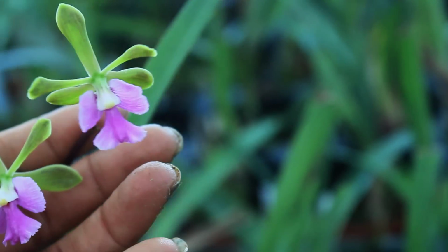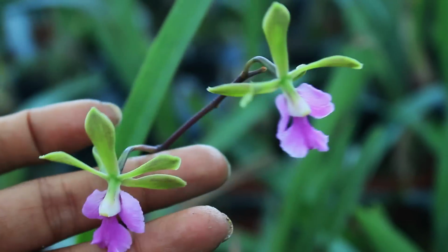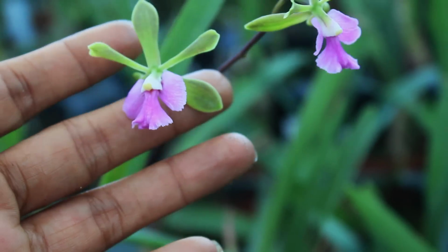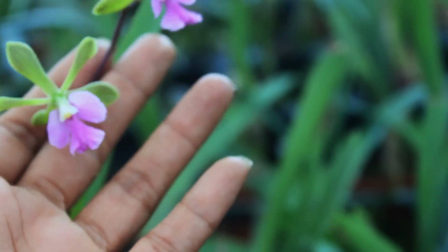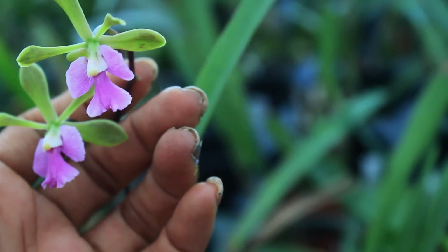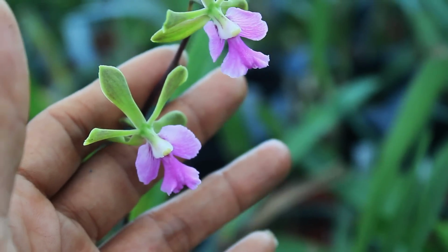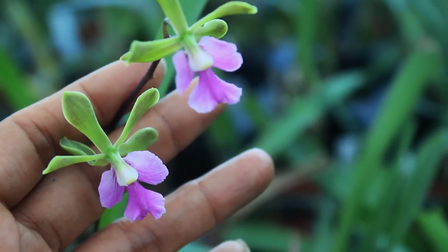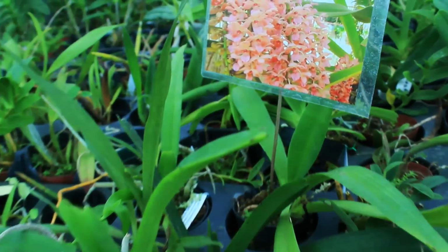Definitely an Encyclia variety. And oh my, the amazing thing about these blossoms, even though they are so small, is that the impact of the fragrance is enough to knock you off your feet. I'm telling you, folks, such a strong, beautiful, sweet fragrance right here. Unbelievably fragrant. And these right here are the Rincostalus orange variety.